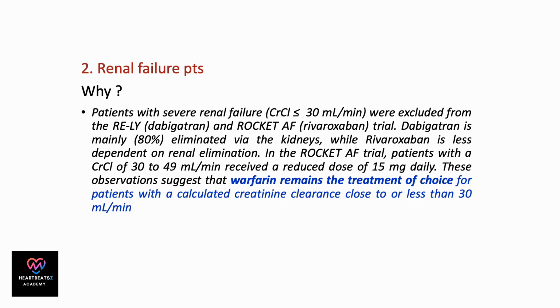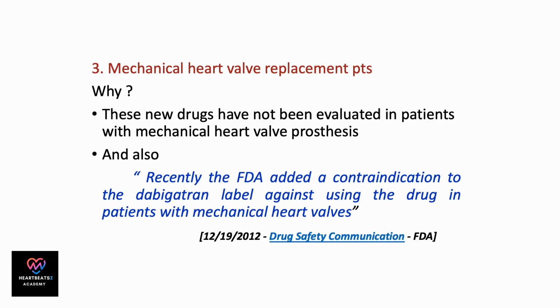Warfarin remains the preferred treatment for patients with severe renal failure, as these patients were excluded from trials for dabigatran and rivaroxaban. Dabigatran is contraindicated for patients with mechanical heart valves, as it has not been evaluated in this population and carries an FDA warning.